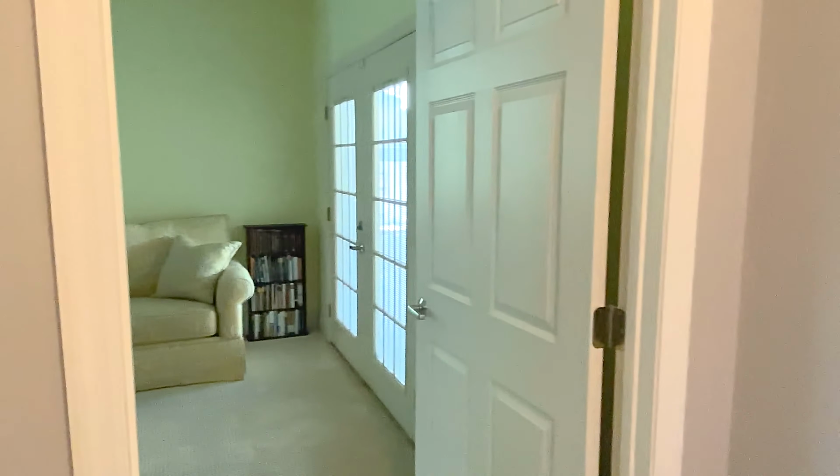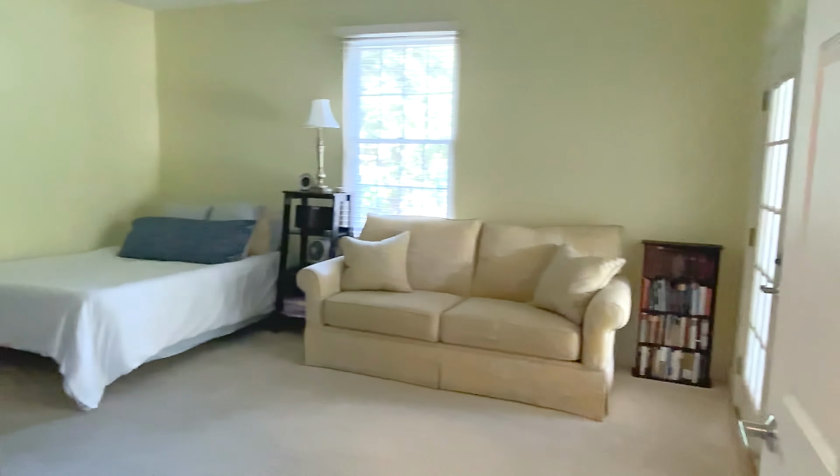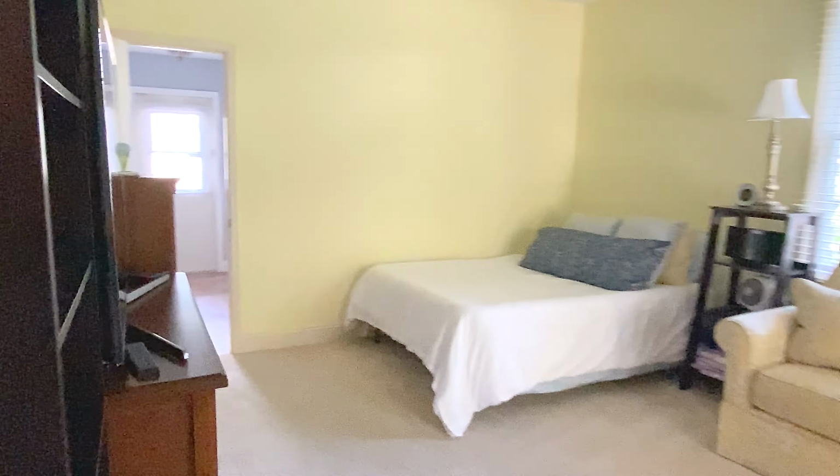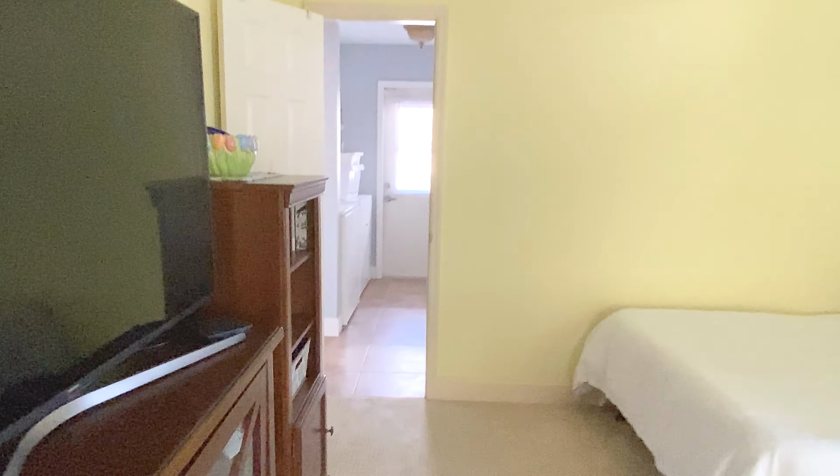The home's main level offers a convenient bedroom and adjacent bathroom with walk-in shower for guests or mother-in-law. Just off the entrance, the home also offers a large home office with French doors.